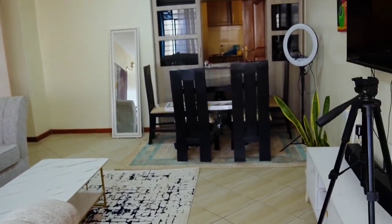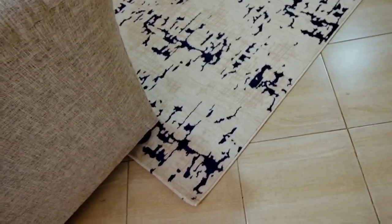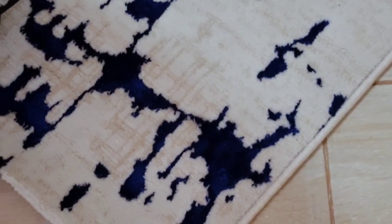Guys, it's day three. So this is where we are, guys. The carpet fit perfectly. Did I show you guys the pattern on the carpet? Guys, can you see that? I love this. And you know why?